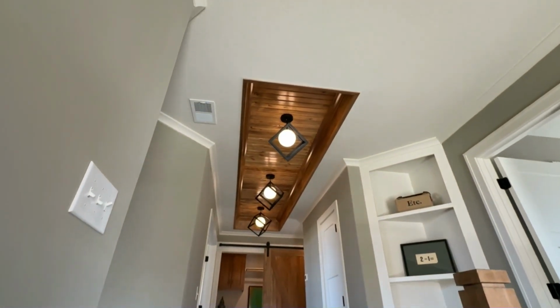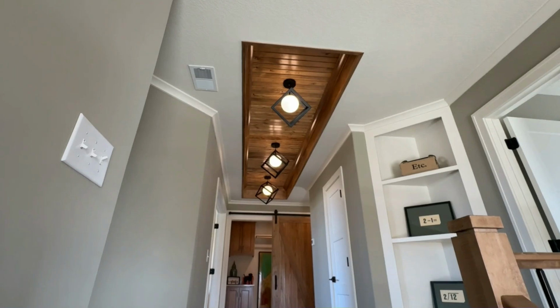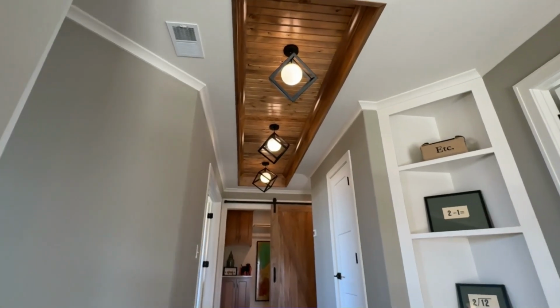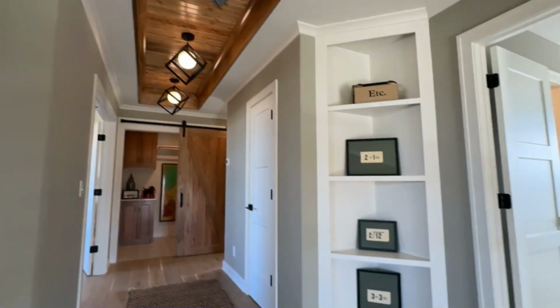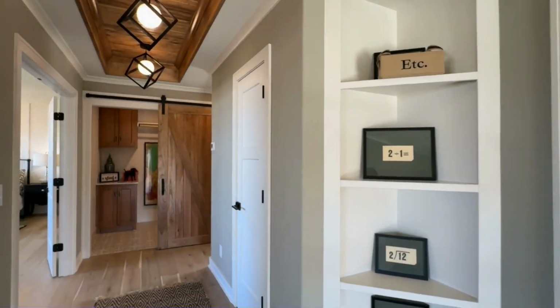So you've got the tongue and groove ceiling, the little box vault in the hallway, which is not something that I see very often. So it's quite a nice surprise. You got built-ins for additional storage. You've got a hall closet right there.